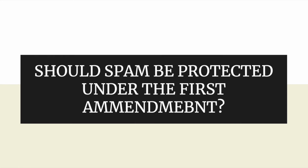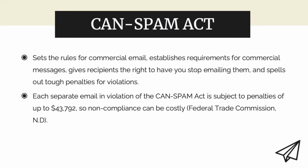However, you do have to comply with certain rules when sending those unsolicited emails, and if you don't, the penalties can be very serious. The CAN-SPAM Act of 2003 is a law that sets the rules for commercial email, establishes requirements for commercial messages, gives recipients the right to have you stop emailing them, and spells out tough penalties for violation. Each separate email in violation of the CAN-SPAM Act is subject to penalties of up to $43,792, so noncompliance can be costly.